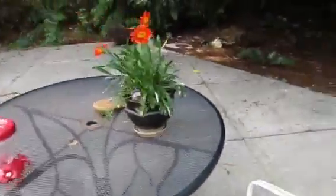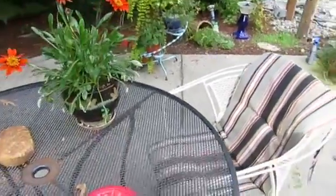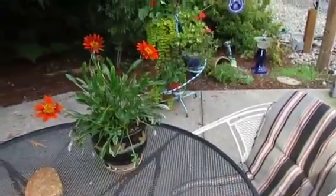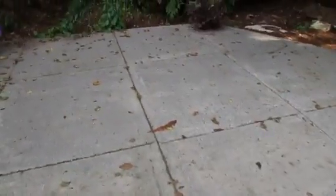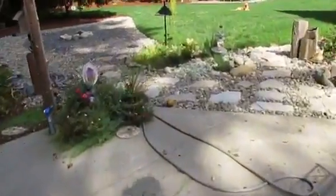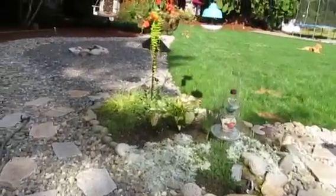I had this that I bought and in the heat it wasn't doing too well, but it's doing much better now. It needs to be like blown off here. You can see all these nettles and leaves. This gets completely covered in the fall, and it's about time to do a winter, you know, where you put everything away and take all of your pads and stuff off. And I've done most of that.